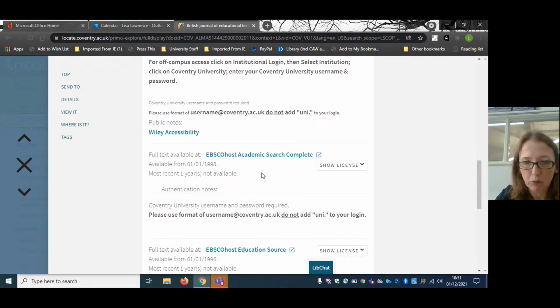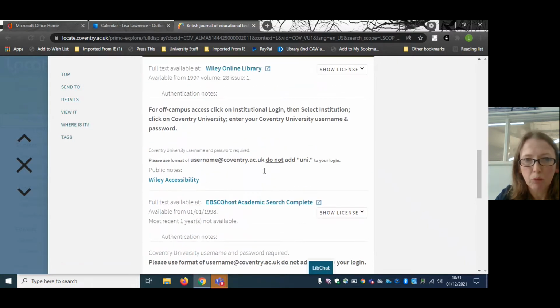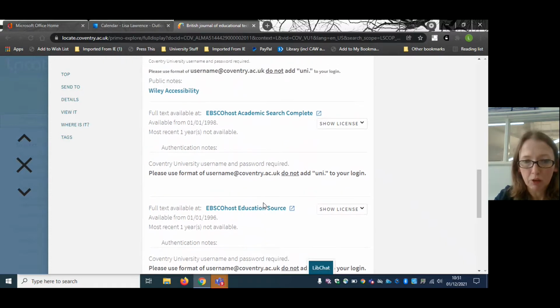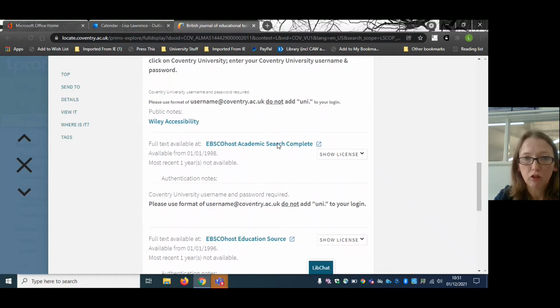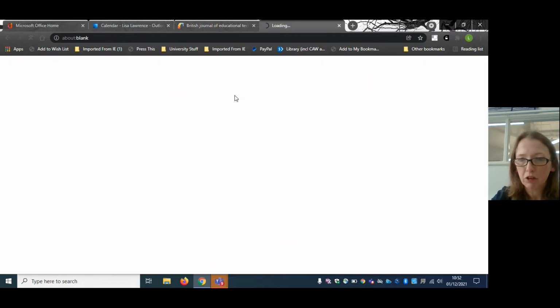So if you wanted a very up-to-date issue of this journal, you would need to use the Wiley version of it. If you wanted to go back beyond 1997, you'd need to use the EBSCO version because that goes back to 1996. So you really do need to refer back to the reference that you've got, and that will determine which of our providers you go to. But if we just click on this, you'll see it's very, very similar to accessing an electronic book.